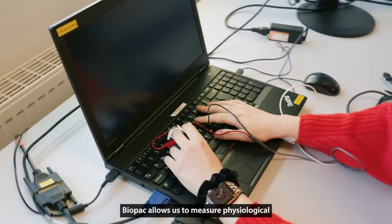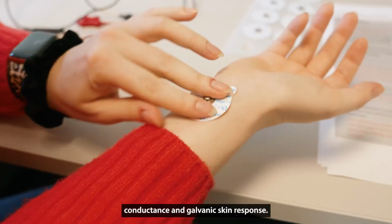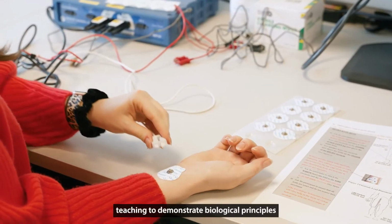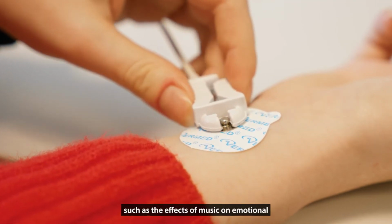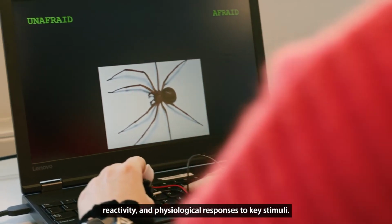BioPack allows us to measure physiological responses such as heart rate, brain activity, skin conductance, and galvanic skin response. BioPack is something that we use regularly in our teaching to demonstrate biological principles such as the effects of music on emotional reactivity and physiological responses to key stimuli.